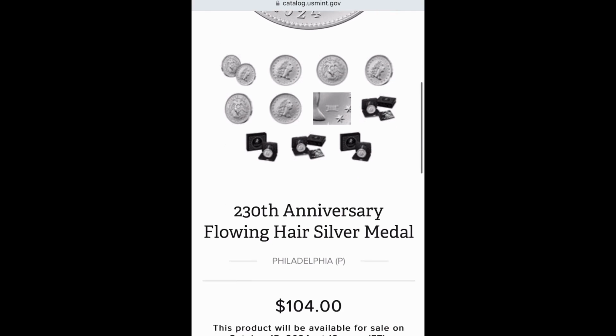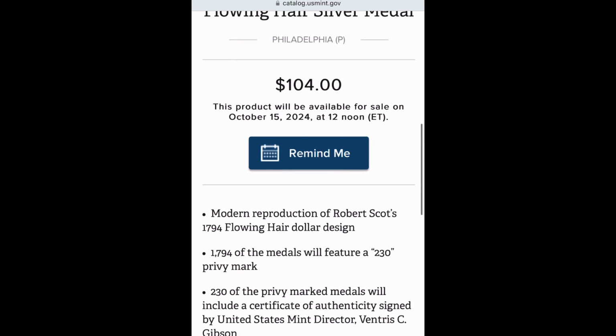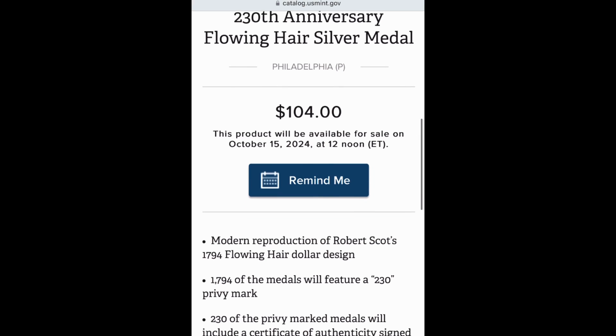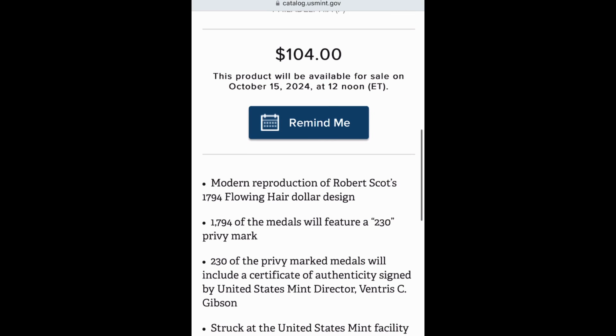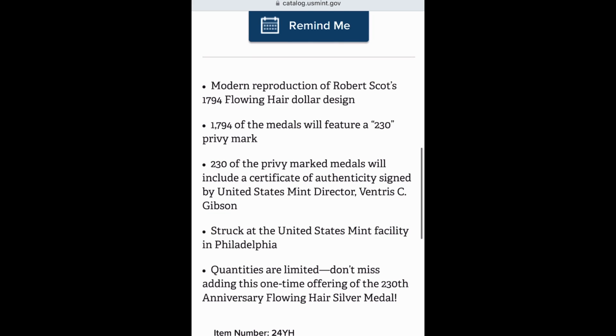And you're going to be fighting for it because it's $104, which I know. It's basically like, I don't know, because it's close to an ounce of silver this time. We'll find that out here in a second. But let's say it is an ounce of silver. $104, you're paying for the design. You're paying for what it is, the fun of collecting it, I suppose. But let's read a little bit about it.